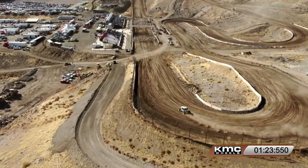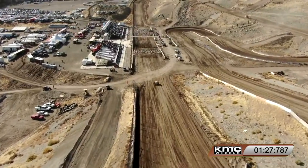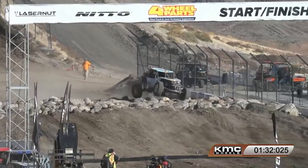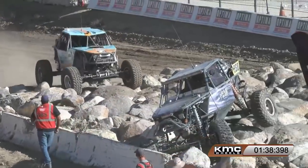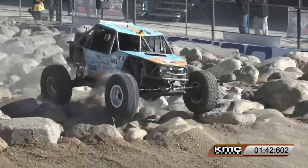Bailey Cole heading through the Optima 180 as we speak. We'll see how hard he hits the 4-wheel part rock section. Remember, we just saw David Hartman send it through there. Bailey hits it pretty hard. Look how smooth Bailey went through that rock section. Okay, he comes into the steel at rocks now. Logan Goodall is stuck on the rocks. Bailey takes a line. He sends it, and look at this young man go.